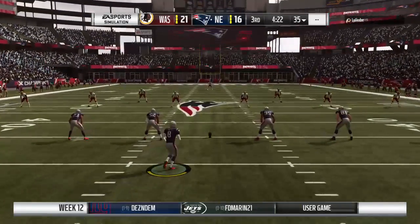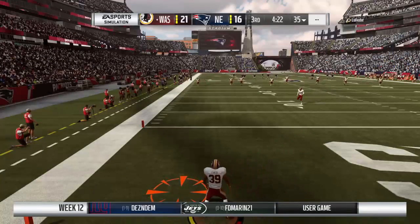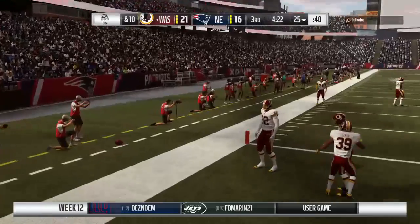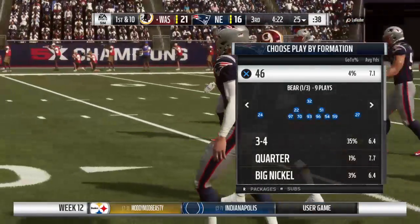Sanders now to kick this one away. A look at Washington as they come onto the field.